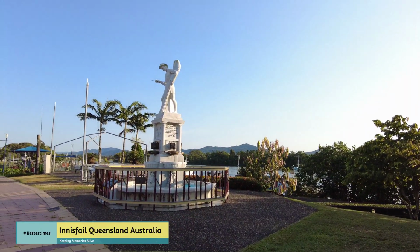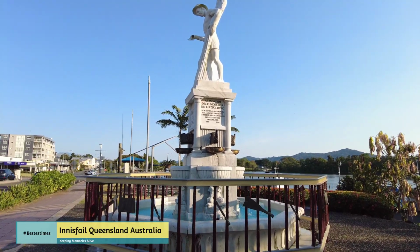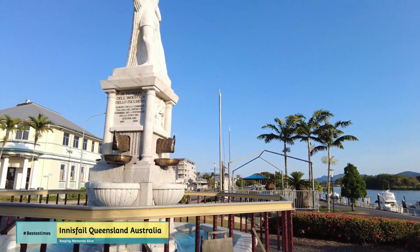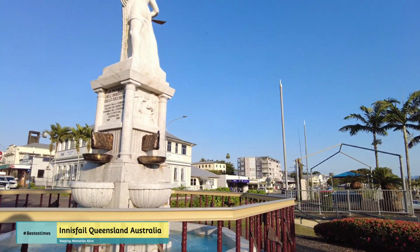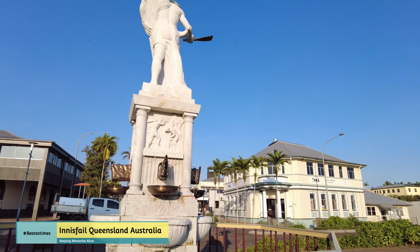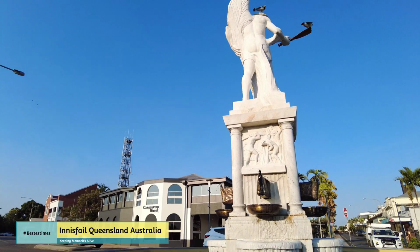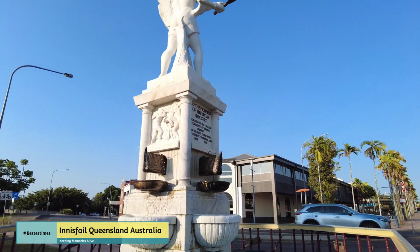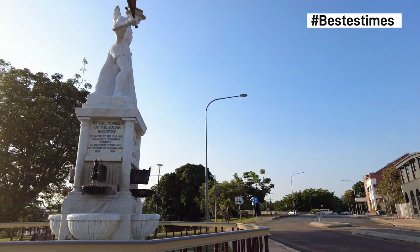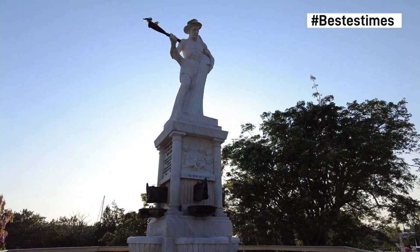Here's your Cane Cutter Monument up and running. If you want to know stories about this, when it was built and all this stuff, check out the Art Deco playlist on Bestestimes Reborn on YouTube. And the Art Deco tour walk video gives you a lot of information about different buildings, different stories about Innisfail over the years. So we've shown this in detail many times, even since it's been running again since they fixed it.